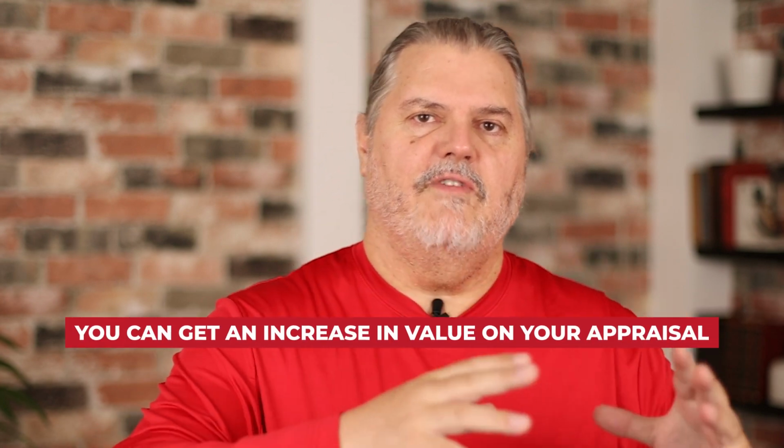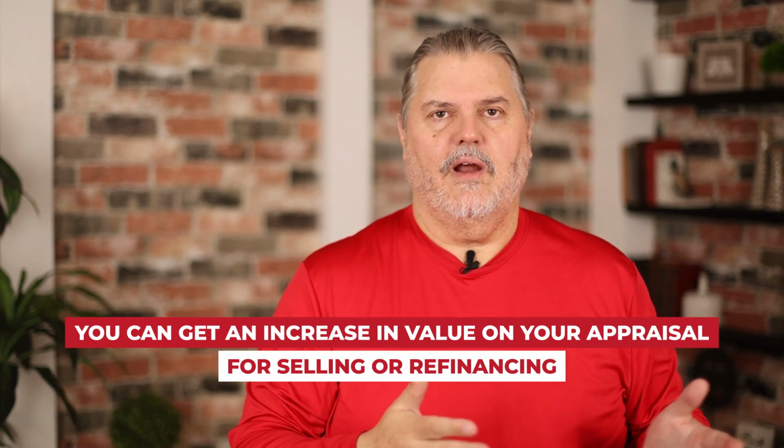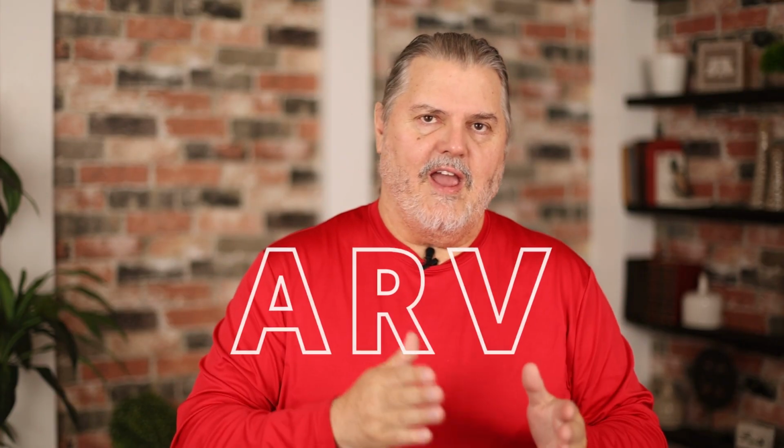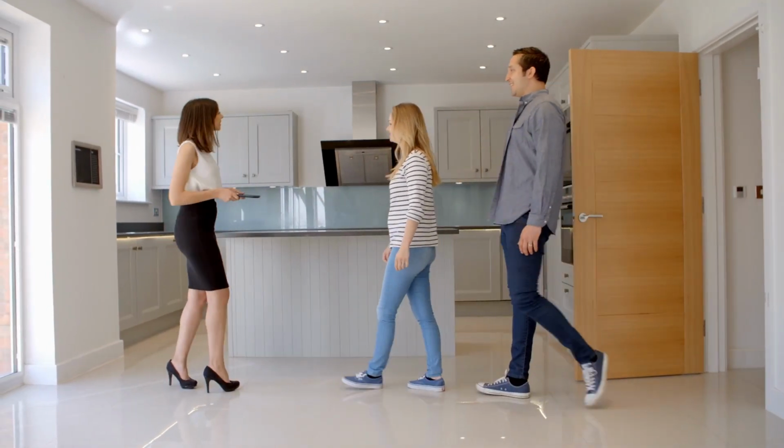The big thing with kitchen remodels, same with bathrooms I talked about earlier today, is that you can get an increase in value on your appraisal for selling or for a refi. Right? So I've seen properties that maybe were worth $400,000 as they are right now, but after they were repaired, or ARV, after repaired value, putting a new kitchen in, they're $400,000 today, they're $485,000, they're $500 and a quarter when you put a new kitchen in, right? So that's the thing. I've sold a lot of homes. I've sold 18 of them this year so far. And I can tell you, when people walk in and they see that new kitchen, it pops, okay?